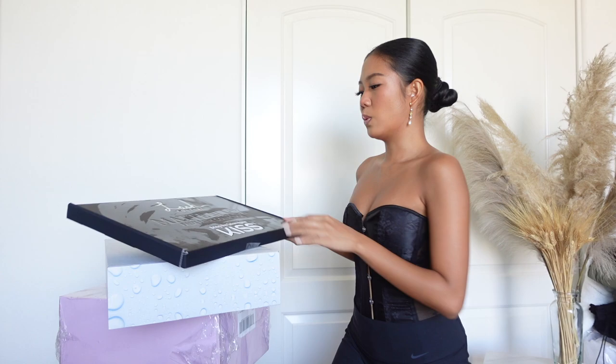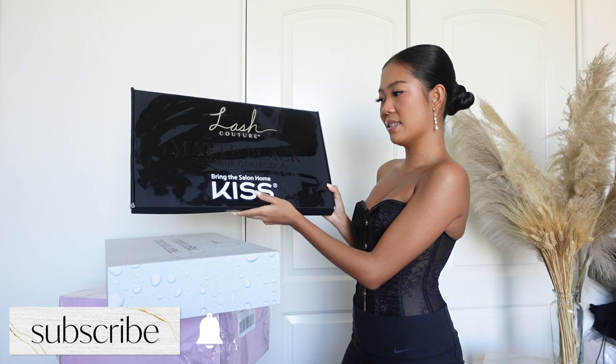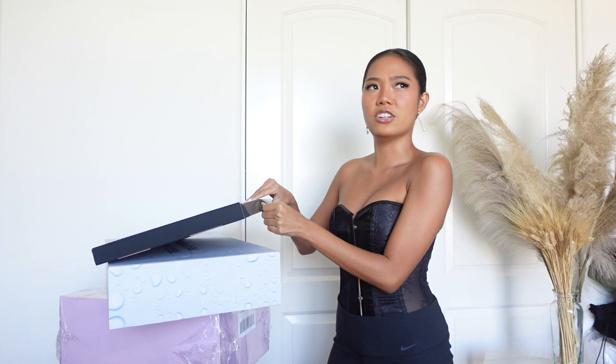I got a PR from Real Techniques, which I'm very, very excited about, but we'll get to that in a minute. So, first one, if it's kind of wet, it's because I just wiped it. This is from Lash Couture. This is the Matte Black Faux Mink Collection. And this is from Kiss Salon. I don't know if I showed you guys this. Oh, actually, no, I didn't show you guys this yet.